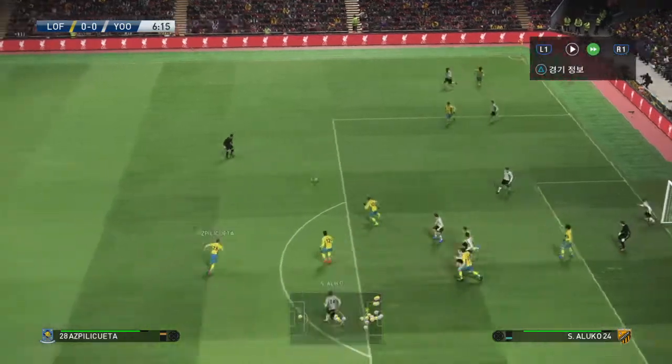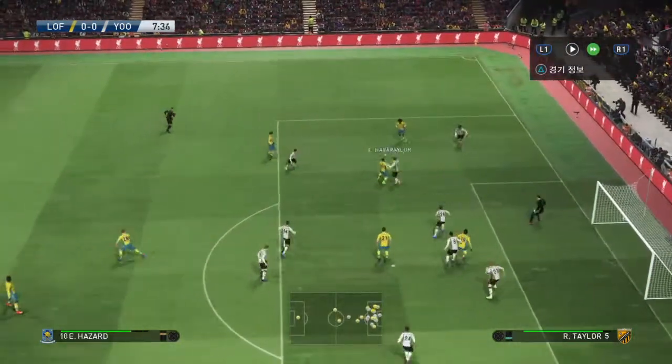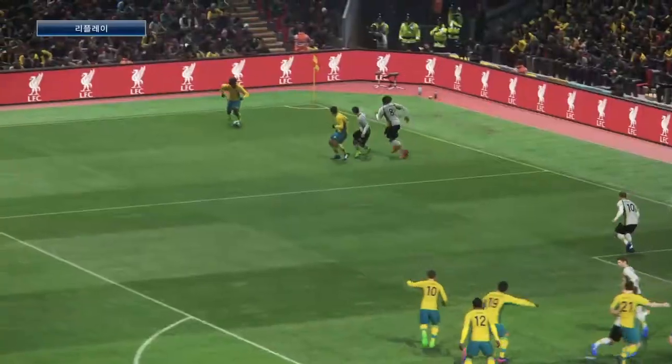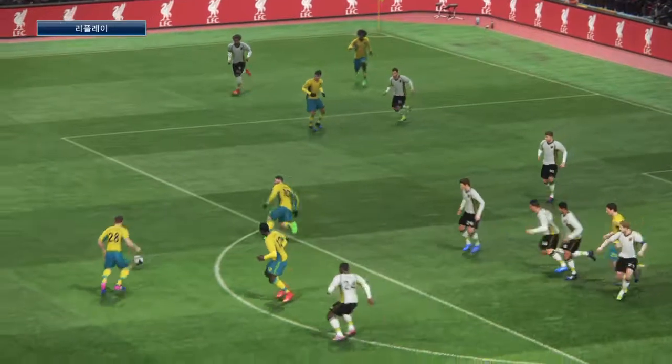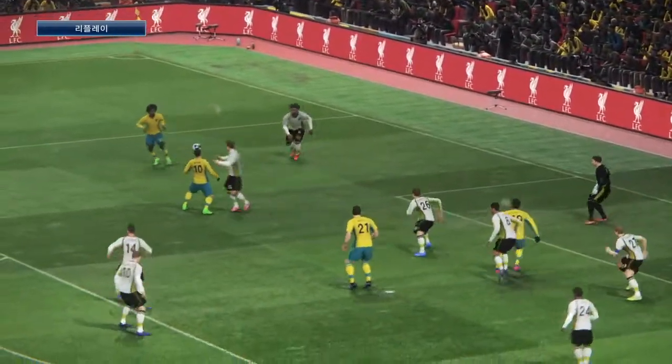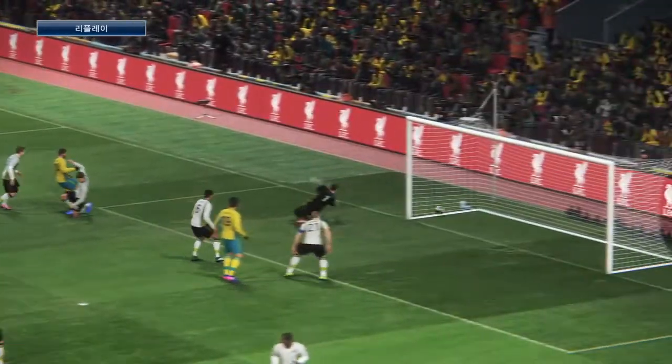Willian with the short one. Shot at goal! In for the follow-up! Decent strike, kept it fizzing low. There was very good technique and purity behind the hit, but the accuracy was just a little off there, Peter.